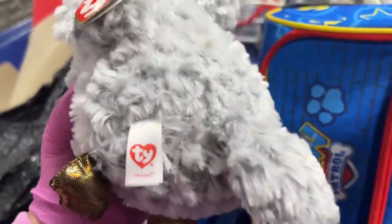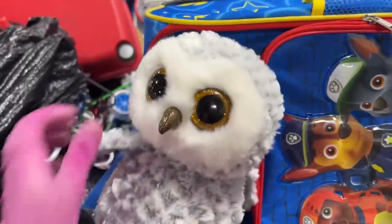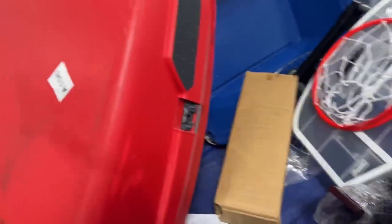A beanie boo. Owlet. This is how it's supposed to be. Owlet. Let's look them up. You never know. Big suitcase.